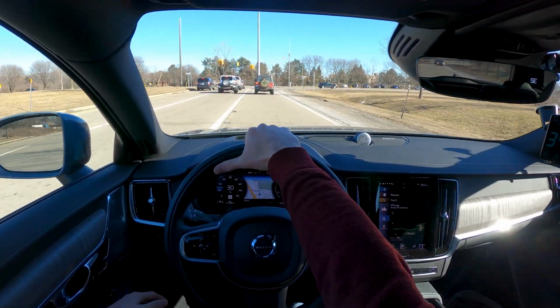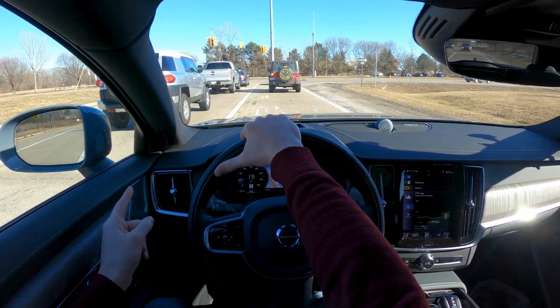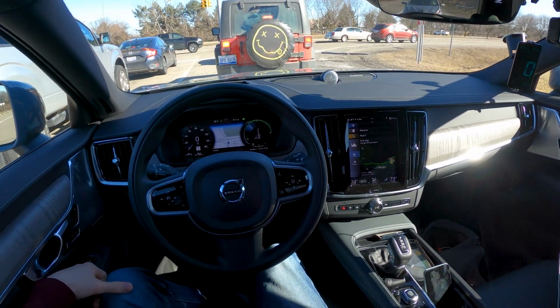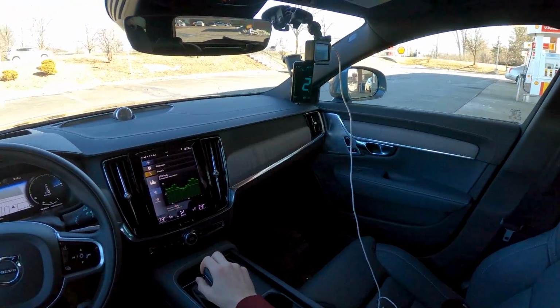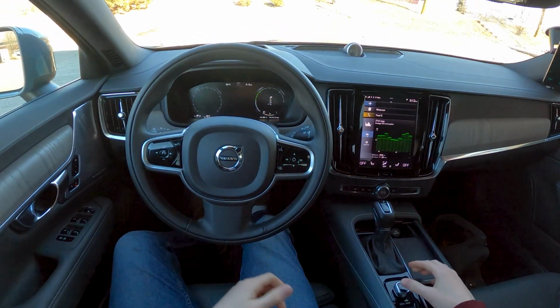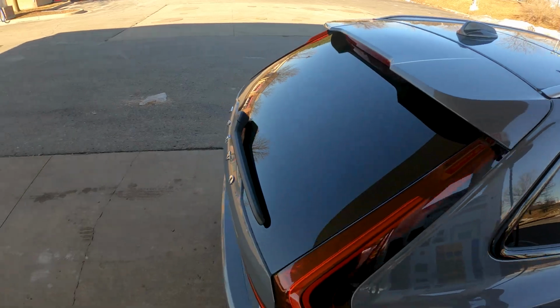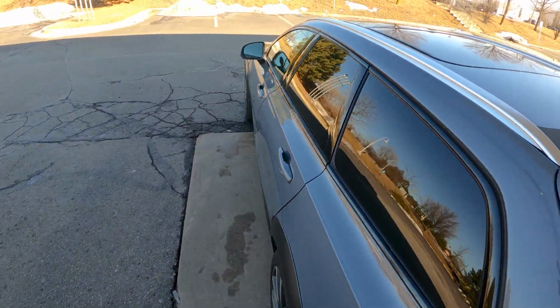We're going to head back to the pump, fill up at the same pump using the same 3-click fueling method to get ourselves that result. There we have it, 102.2 miles. Let's fill it up. 3.480. Isn't that really close to what we did at the beginning?